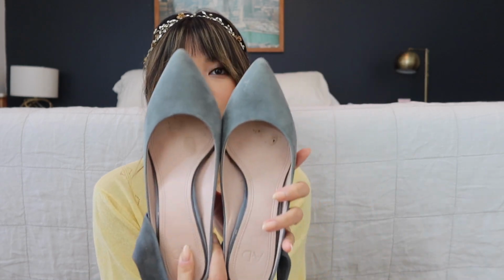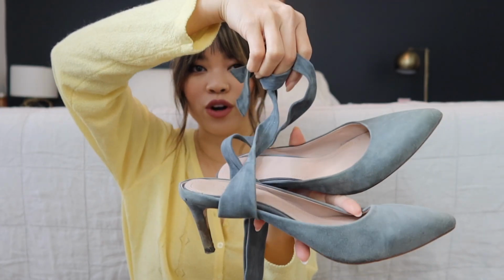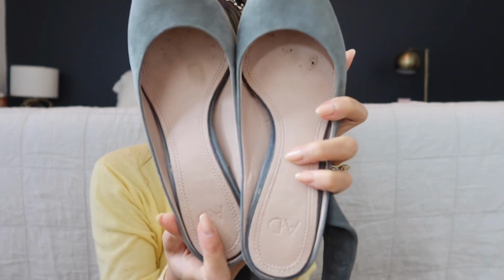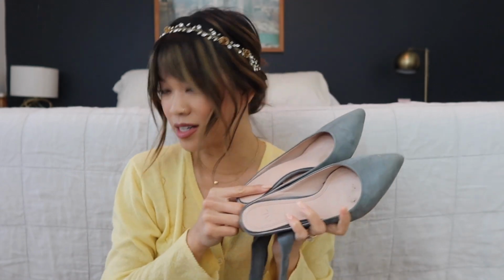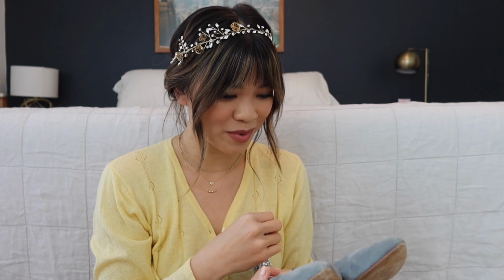Oh, I love these so much. I looked for so many pairs of wedding shoes, and for some reason this is just the pair that I loved. They're actually pretty dirty because I didn't clean them, but they're these blue suede kitten heels, and they tie over your ankles. They're super pretty and feminine. And this was the shoes and the garter. So happy seeing all this stuff.